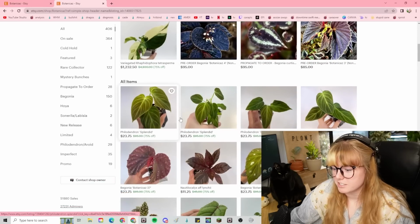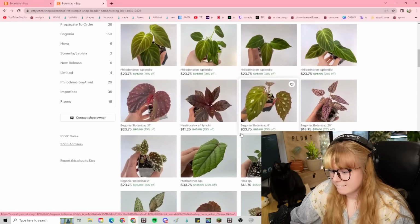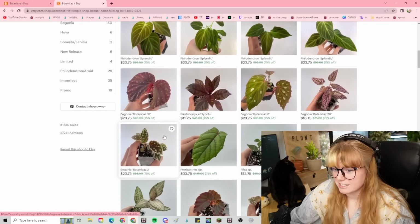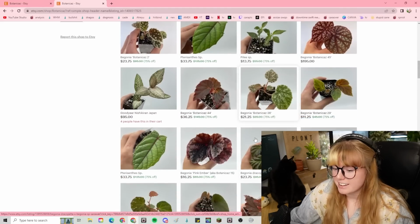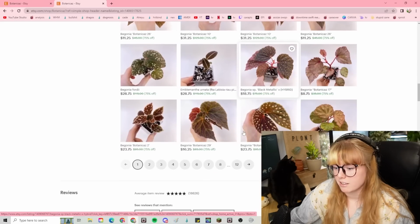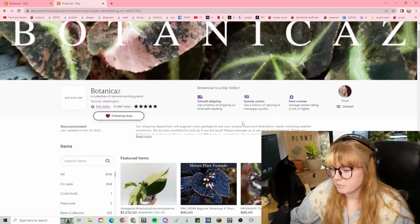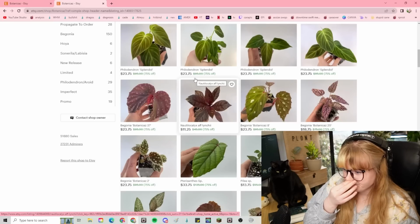This is where you're gonna start seeing the big prices, Alex. Okay. However, you're saying that the prices I've seen are not big prices? Oh, I'm saying that already. These prices are big. These are expensive plants. But Botanicaz actually prices plants correctly in my opinion, so I think a lot of these prices are accurate. And it's mostly because they know that I'll flame them if they price plants for really ridiculous amounts.